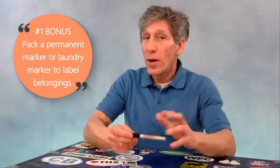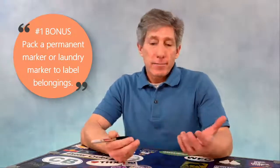You know, every camp has a lost and found, and it's really easy to lose things, but if you want it returned, it's got to have your name on it. As you might have heard me say before, you should also pack a waterproof marker, like a laundry proof Sharpie like this, or some other kind of permanent marker, because there'll probably be a couple things that you forget. Maybe you'll buy something at camp and you want it to have your name. So tip number one is label everything. Figure out a way to get it labeled. Label socks, label underwear, label shirts, label shorts, label sports equipment, label your swim goggles.